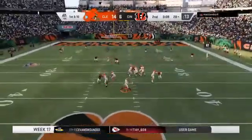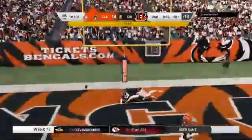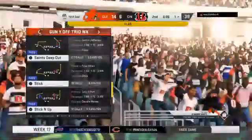Throwing on first down is Carr. He's going to go up top for the end zone, and that's going to wind up incomplete. However, we do have a flag down. Let's check in with our referee. So the pass incomplete in the end zone, but contact and pass interference.